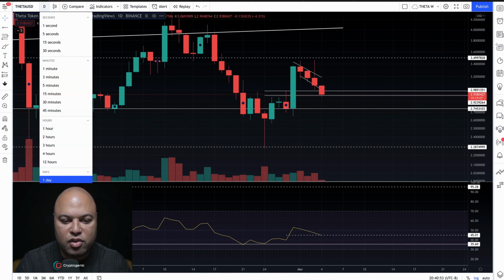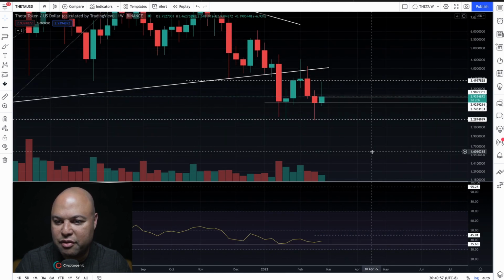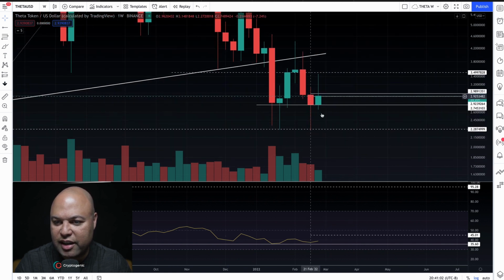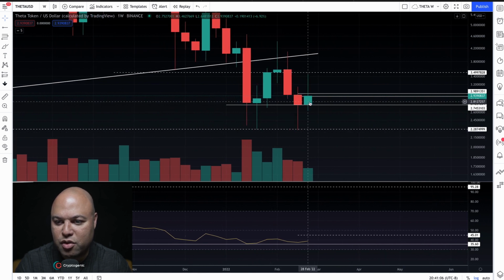For the long term, it's extremely strong, as we all know. I believe in Theta token. The one thing I'm seeing here that's a little concerning is it looks like a hammer followed by a shooting star. So it's almost like a reversal here.